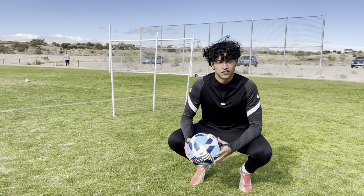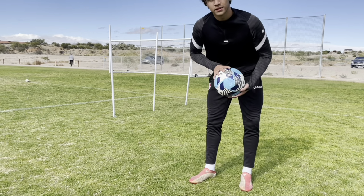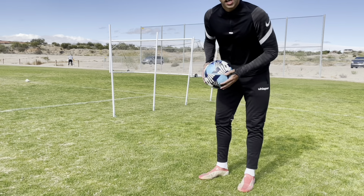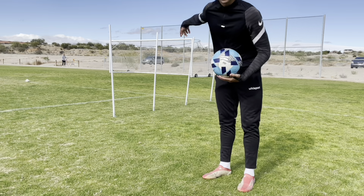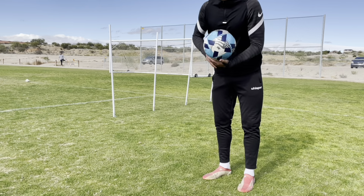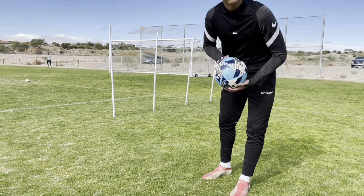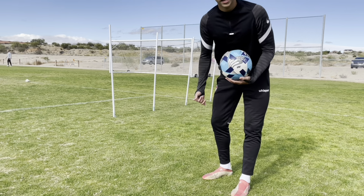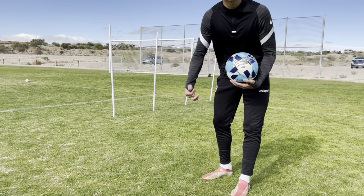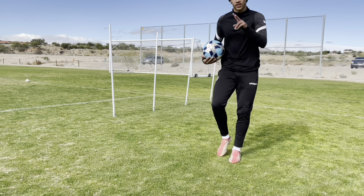Guys, now that we just finished our warm up, we're going to move into some dribbling. I found some poles here that I'm going to use for this because I do not have cones. I'm going to dribble through this, right foot, left foot, both feet, and do different variations. I'm going to be doing this for 10 to 15 minutes as another warm up for my legs before I get into the harder stuff like passing and shooting. So let's go ahead and do this and I'll catch you guys in a bit.